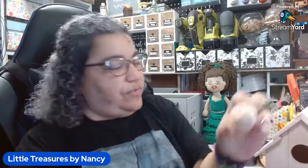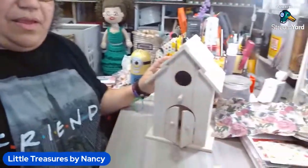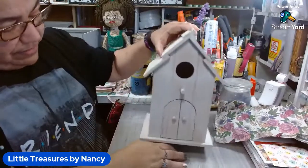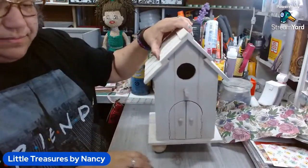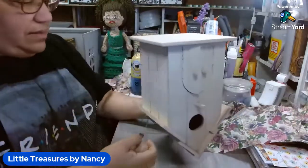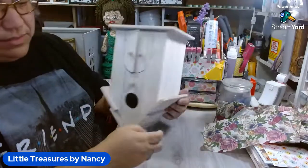And I'm going to add these big giant chunky legs. Beads, so that, let me bring it down a little bit. There we go. So I'm going to glue this to the bottom to raise it up from the ground. So let's start with that.